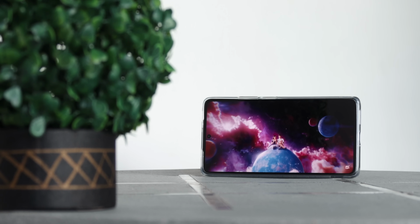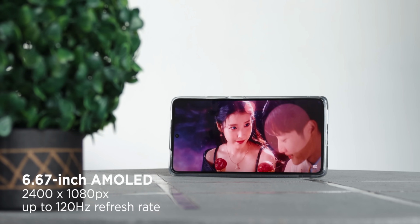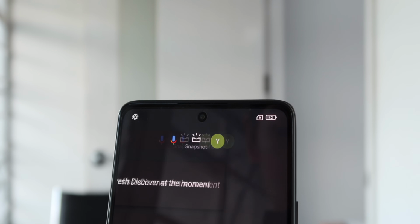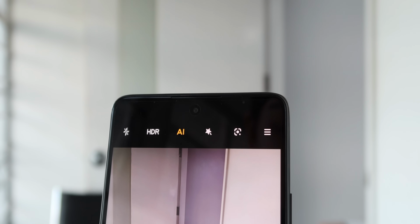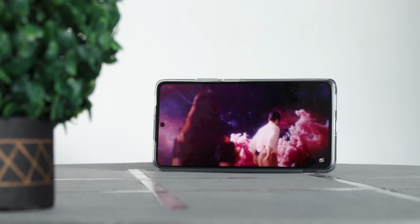Moving on to display, the Xiaomi 11T sports a tall 6.67-inch AMOLED screen with reasonably thin bezels all around and a punch hole notch on the upper middle right below the call speaker. We appreciate that there's a layer of Gorilla Glass Victus for protection together with a pre-installed screen protector on top. This is the same Full HD Plus vibrant display that you can expect from the higher Xiaomi 11T Pro.